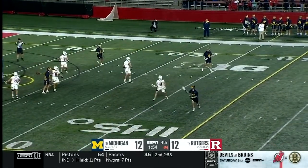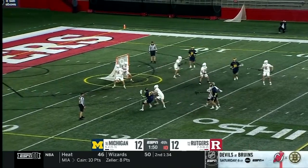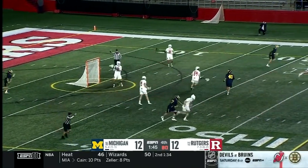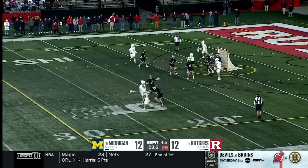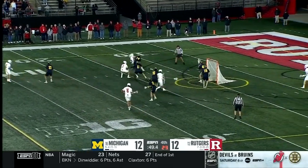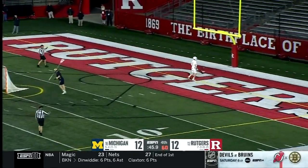Trying to go back up top, but almost got taken away. Mulholland's got it. 10 to shoot. Mulholland, wild one, and it's picked up by Mullin. Tremendous, tremendous defense. 55 seconds left in the game. Here's Scott. Back over now. Knobloch shoots, and Carr got a piece of it.